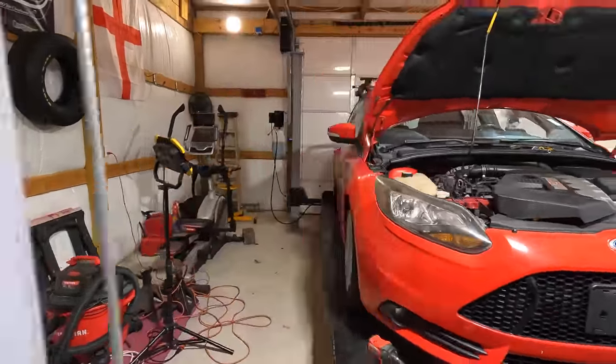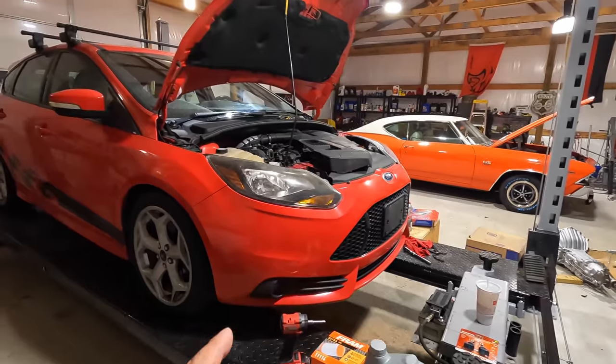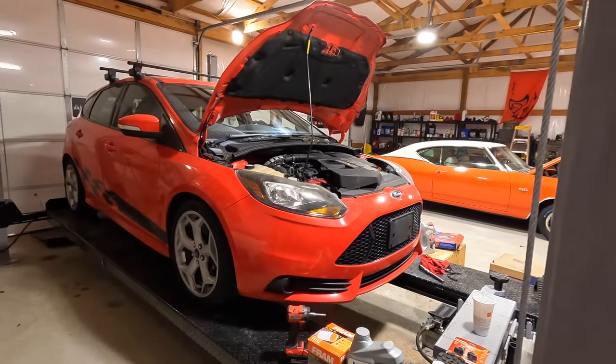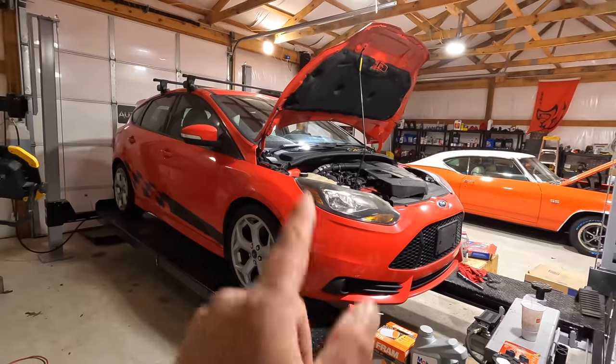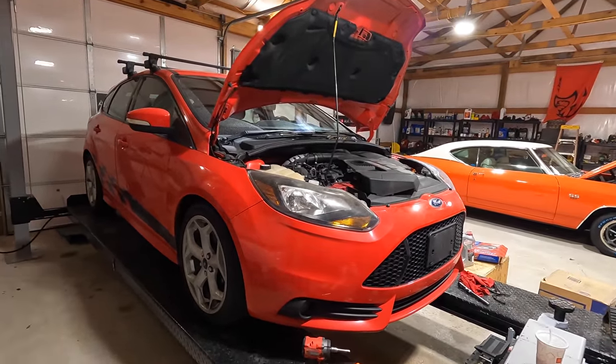I am ready to get back into it. So here's what I'm going to do. I'm going to get it back up in the air. I'm going to get that filter on. We're going to put that pan on. Then we'll come up top and we'll start putting the oil back in it, get these headlights done. And hopefully I can drive this home tonight and you guys can follow along with me to find out if it's going to make it.